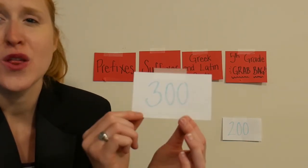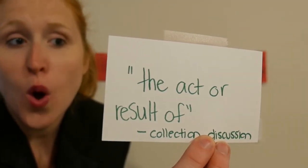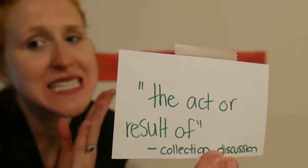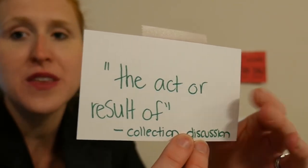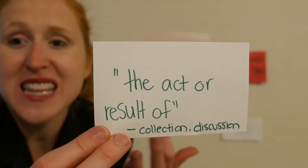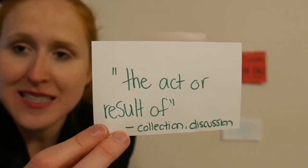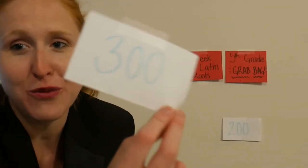If you said those suffixes mean the act of or related, or the act or result of. Now, if you didn't get these exact words, I'm gonna need to see what you put down for you to get that 300 points. But think about the two words I wrote on the bottom, collection and discussion. So the act of collecting or the result of collecting gives you a collection. The result of discussing something gives you a discussion. Whoo, that was a tough one for the 300 points.